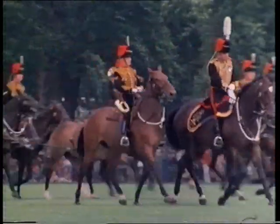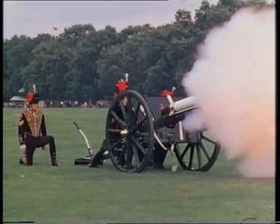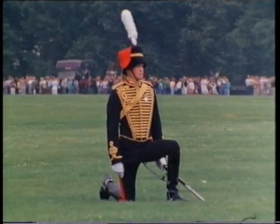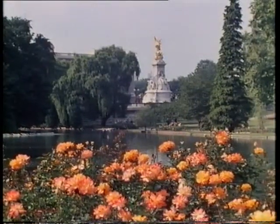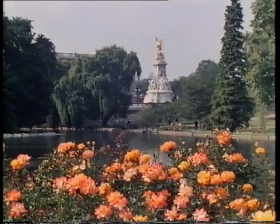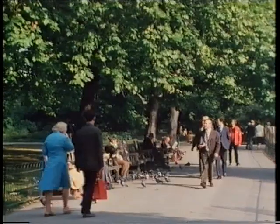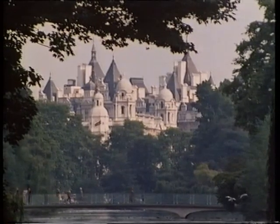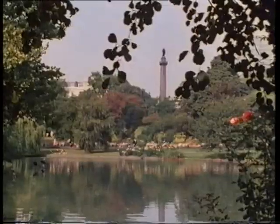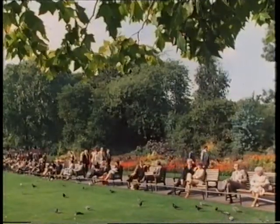Horses are used to celebrate royal birthdays, pulling the guns to fire salutes in Hyde Park, and on many other great state occasions. St. James's Park, spreading out near Buckingham Palace, looks altogether more peaceful. There is a spectacular show of flowers all the year round to welcome visitors. Surrounded by all this colour and fragrance, it's difficult to believe you're in the centre of a huge city.